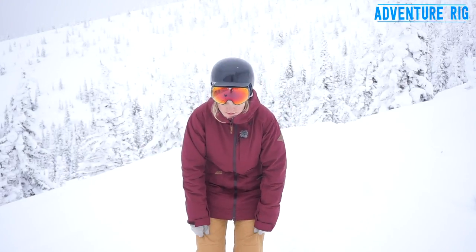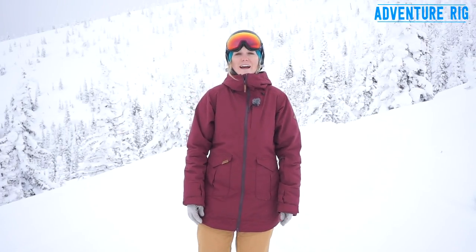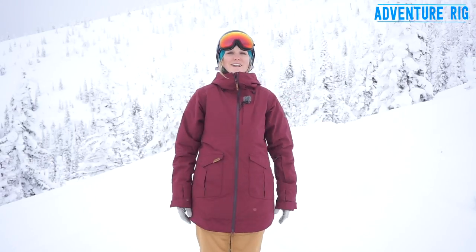I have them paired with the Dakine Westside Pant, and so be sure to check out that review if you're interested in some stylish pants to go along with your stylish jacket.